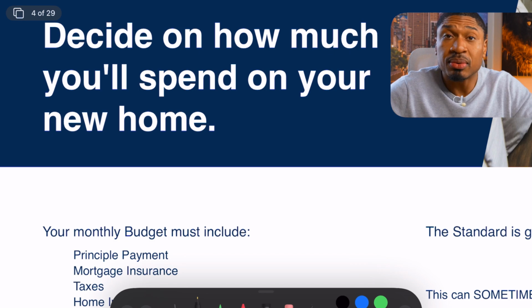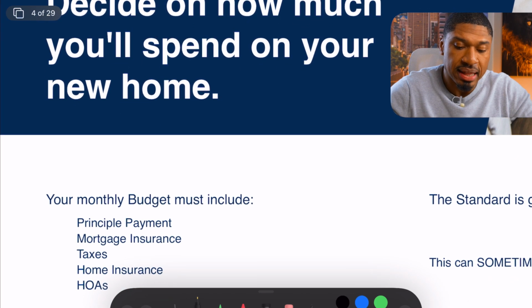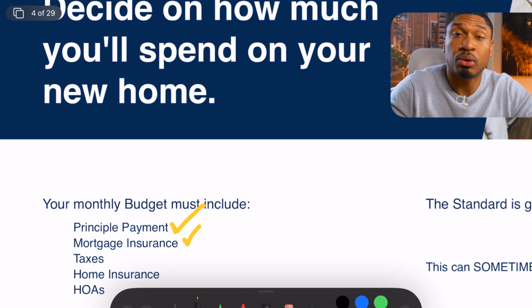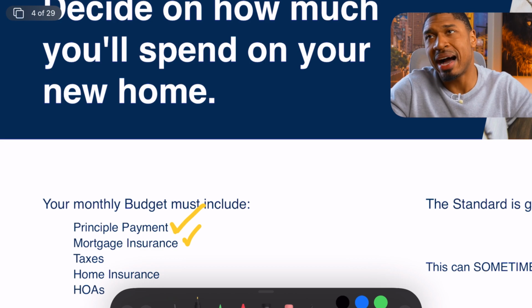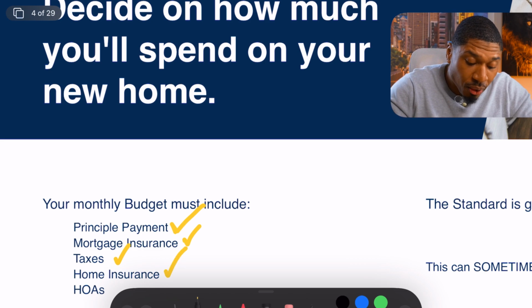Remember that $1,000 to $1,320 that I just gave you as a rough estimate for your budget. These are the things that you're going to need to be aware of, right? Your principal is included in that, right? Your principal, your mortgage insurance, or your PMI. So your PMI is generally going to be for your FHA loans, and then your MIP, mortgage insurance premium, is going to be for your conventional loans, right? You also have taxes, right? You have your homeowners.